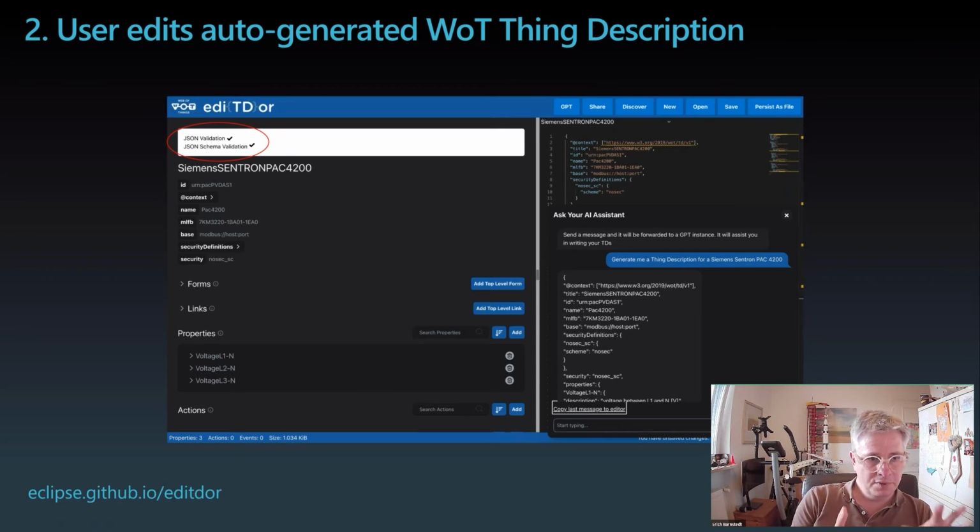And it does a few important things. First of all, it validates JSON, and it also validates the Web of Things JSON schema against the file that you put in. And then, of course, you can start modifying the file, make sure that it's complete, make sure that everything that you expect is in there. And then you save the file again.